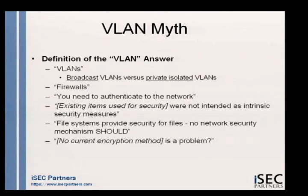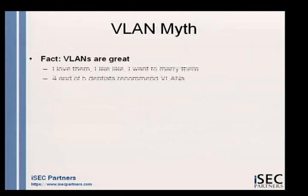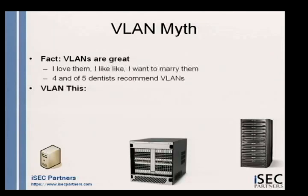They feel that other things in the network are okay enough for them to not spend any time, money, and energy to secure their own products. So again, VLANs are great. I love them. I like them. I want to marry them.